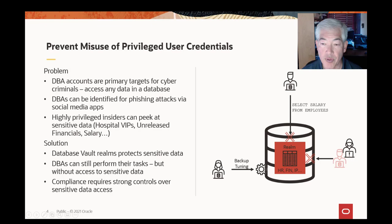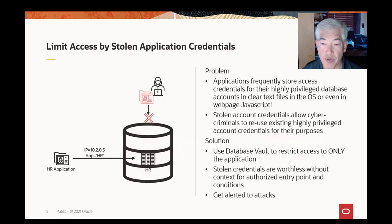Let's look at what happens when a hacker tries to remotely access a database using stolen application credentials. These stolen credentials can be used to access all the data belonging to the application and frequently outside the application as well. These credentials are easier to steal than privileged user credentials since they are frequently stored in several places, sometimes in plain text, operating system files, or even web page JavaScript. Hackers will use these credentials to log into the database from their remote laptops and steal sensitive data.